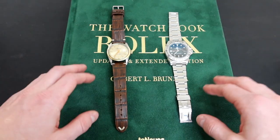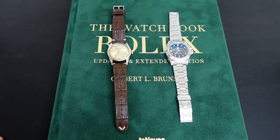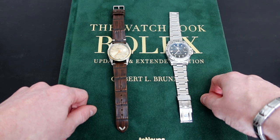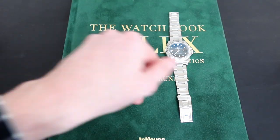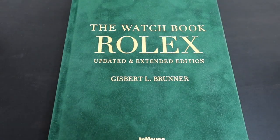Now, one of the things that I've covered on the channel is the book underneath here, and I'd like to actually go to the pages where they describe the Rolex Datejust and the Rolex Explorer 2, just briefly, so that you can see why having a book like this is an extremely useful thing to have when you're researching watches that you'd like to collect. So I'm going to put these watches over to the side really quickly and go into the watch book Rolex, which is the updated and extended edition by Brunner.